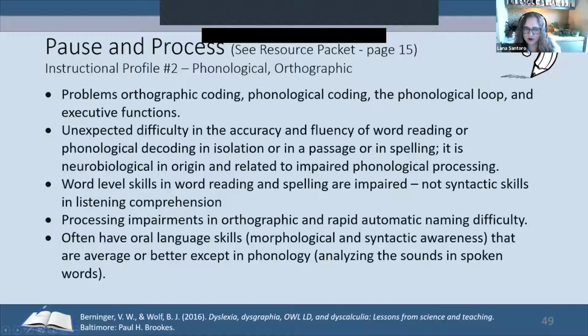What are the hallmarks here of learner profile 2? And I see, excellent. And yes, neurobiological in origin is dyslexia, right? It's a neurological way that's connected to how we process language.